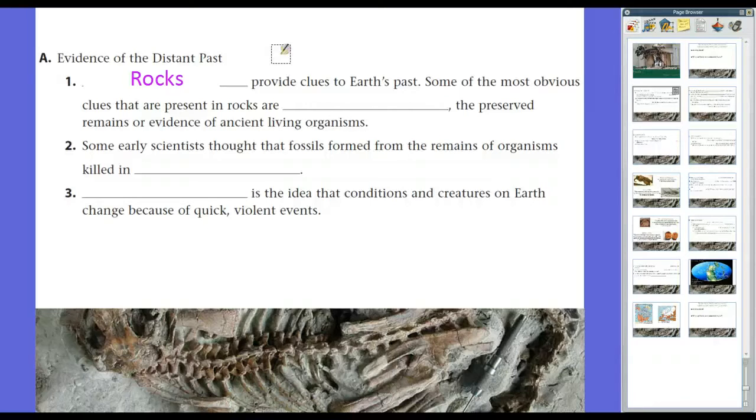Now, some of the most obvious clues that are present in rocks are what we call fossils. This is really important. Fossils: the preserved remains or evidence of ancient living organisms. That's not to say that fossils aren't being made now. Whenever creatures die, we talk about how fossils are created. The processes that form fossils still take place today.